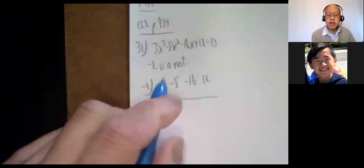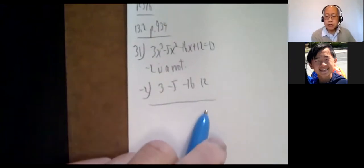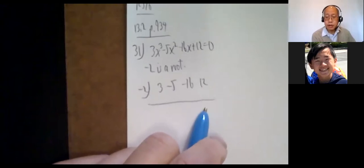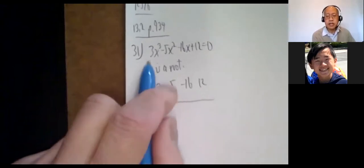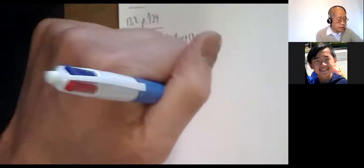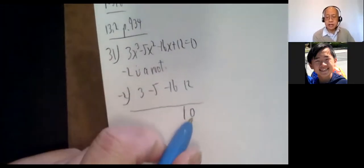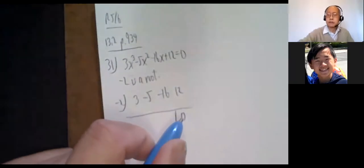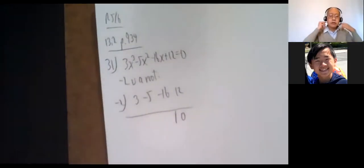Now, if this is a root, what do I anticipate way over here? Zero. In fact, that's a way you can double check. If this is a root, that means when I plug in negative two, I should get zero. So by the factor theorem, I'm anticipating this to be a zero. If you don't get a zero, then something's wrong. So it's a way to double check yourself.